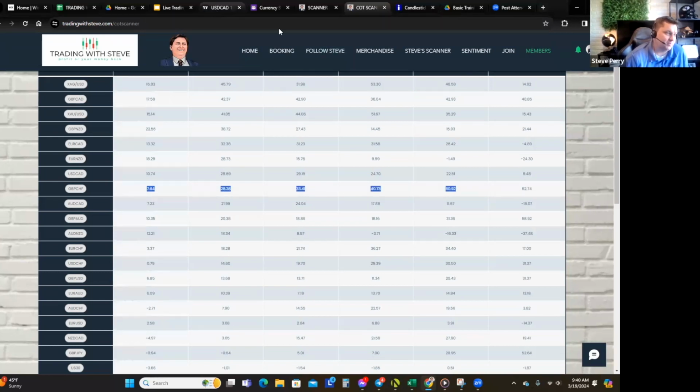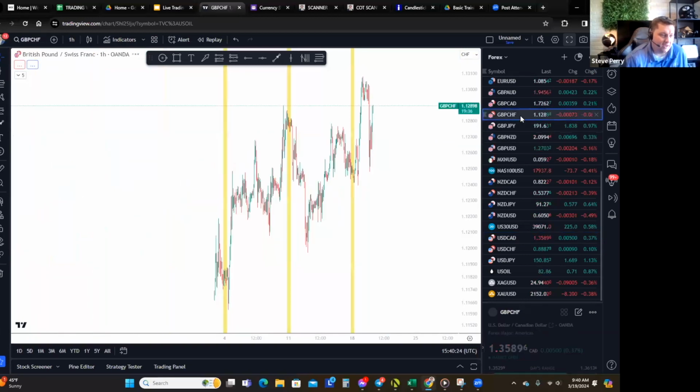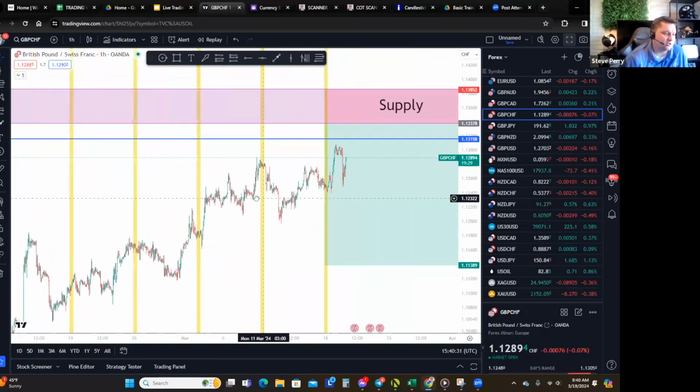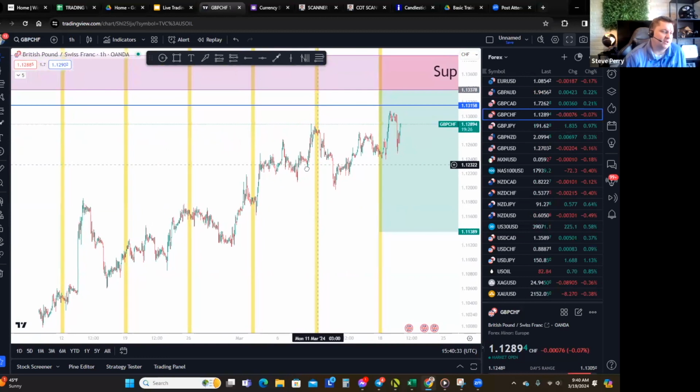And that makes sense because when you go look at the pound franc, it has been going up over the last 5 weeks, 1, 2, 3, 4, 5. Pretty consistent buying pressure going on right there. What's the big concern with this?